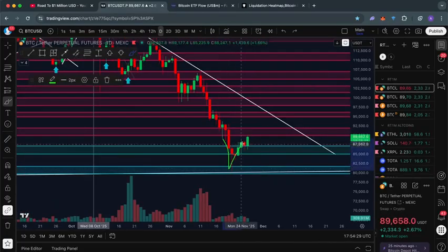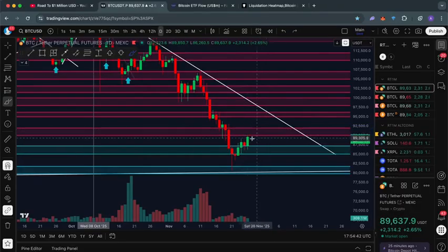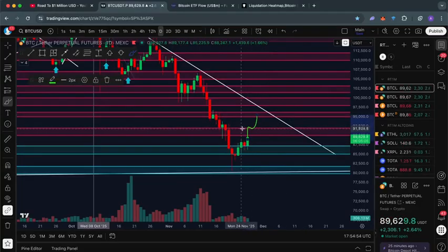Another thing to keep an eye on is the fact that we have now flipped this previous level of resistance on the 1-day time frame into a level of support sitting from 87,000 all the way down to 85k, and the next area of resistance is right above where we are currently trading, sitting from 90,000 all the way up to 92k. So especially if we start getting candle closes above 92k on this daily time frame, guys, then the next area of resistance above is already from 95 all the way up to 96k.